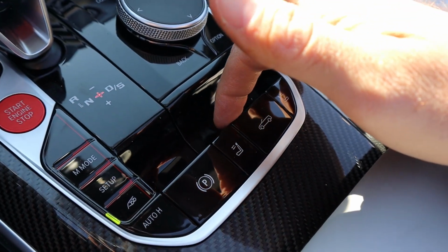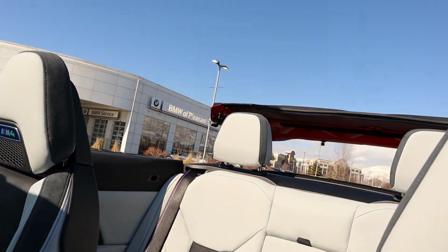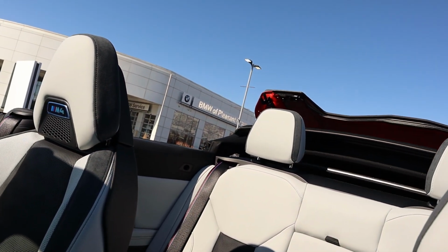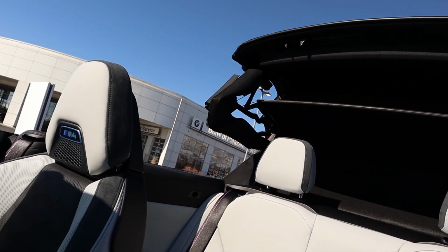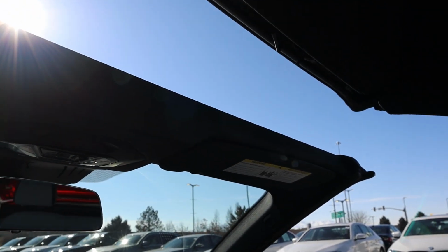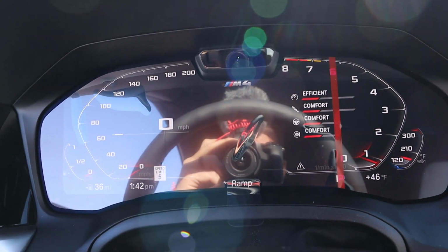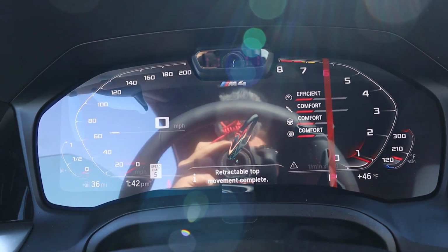Well, there's a ton of glare on the gauge cluster because the top is down, so we are going to put the top up, and so this will be our clip of showing the top going up here on the M4 convertible. It's actually pretty quick. Look at that. Boom! Let's see the gauge cluster confirmation. Done!